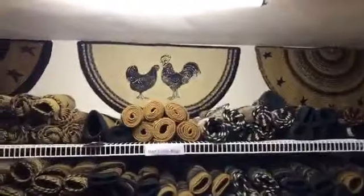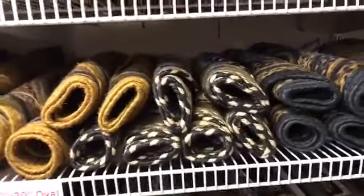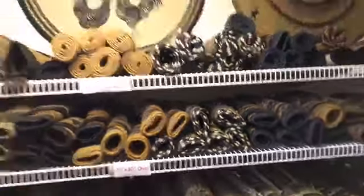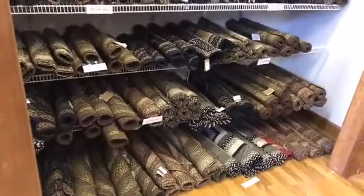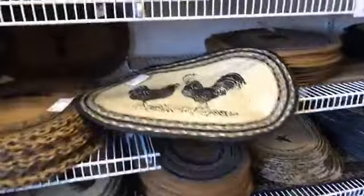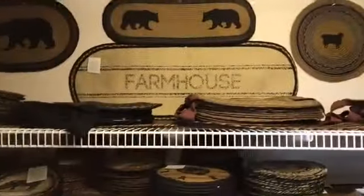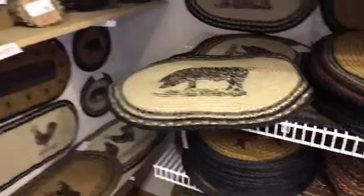So whether you're looking for a half circle rug with poultry, or just a half circle rug that's all the same colors that I just showed you over in the other room, or whether you're looking for, again, rugs larger like you saw by the bed previously, or let's say you're looking for a placemat or a runner, or notice this other animal themed placemat.